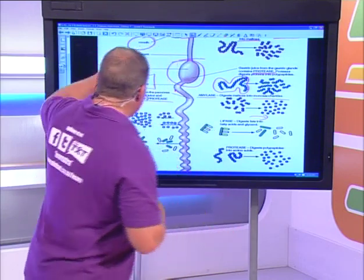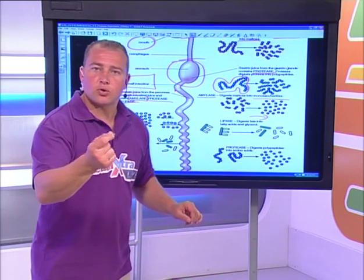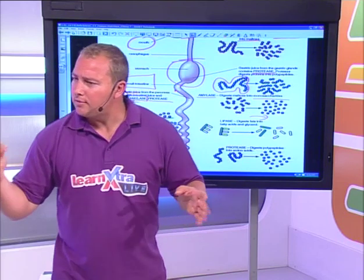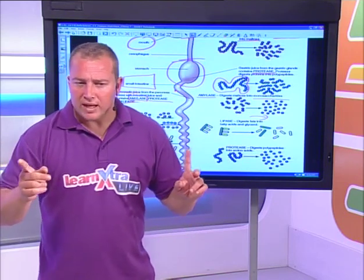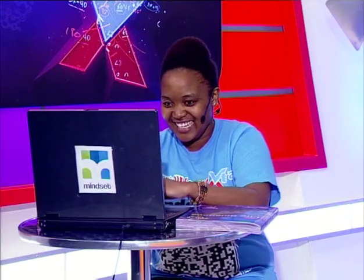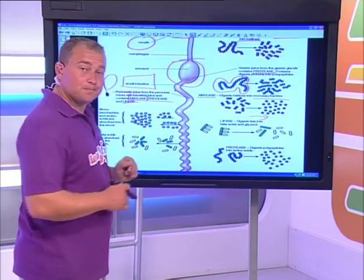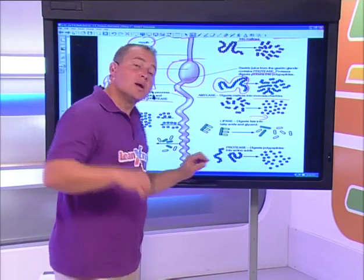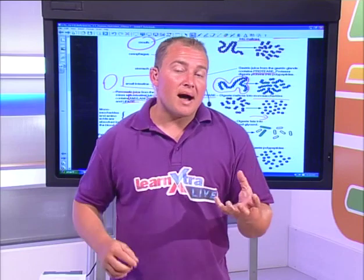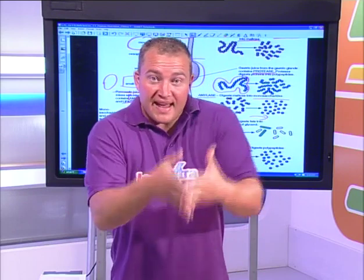Also, we're going to start adding in this, what is that stuff called? Help me out here, Luna. The liver. It's your bile. There we go. You'll notice that they haven't put bile in here either. The reason is that normally your pancreatic juice and your bile get added in at the same time. They join together and then they get put in.